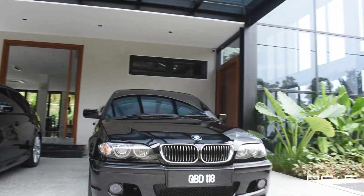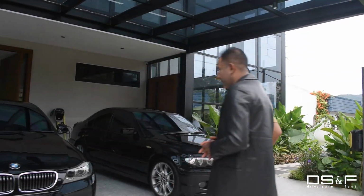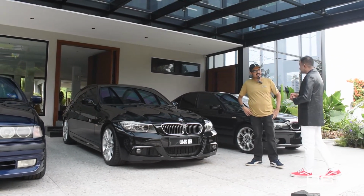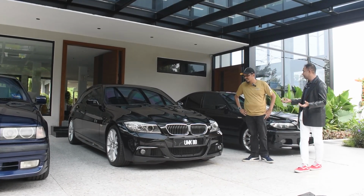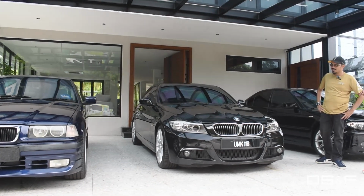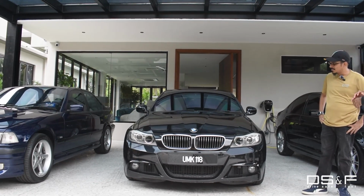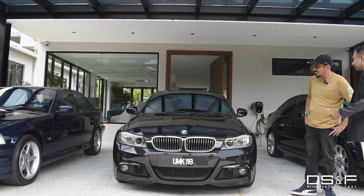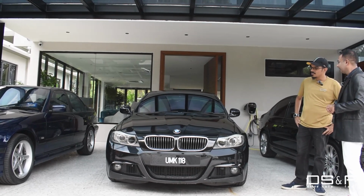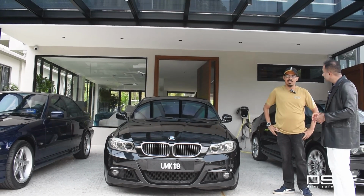Coming after the E46, the next model is also the last model that BMW fitted with the naturally aspirated engine, before the turbos came into the market. So this is the E90 325, which came into the market from 2005. It outlived everything else in terms of the packages and technology of the E36 and E46. This is more refined, more high tech, and the last production date for this car was in 2011.